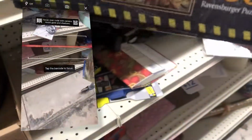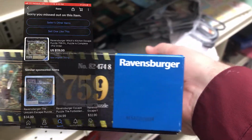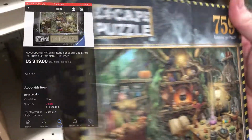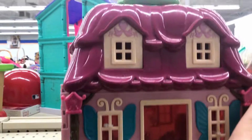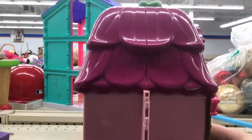And this next item, this Ravensburger puzzle. I don't know if you guys have ever bought Ravensburger or not, but this is one of the best puzzle brands on the market. I really love finding unique puzzles like this. It was only $3, so I definitely picked it up. Probably get around $50 to $60 profit on that puzzle.